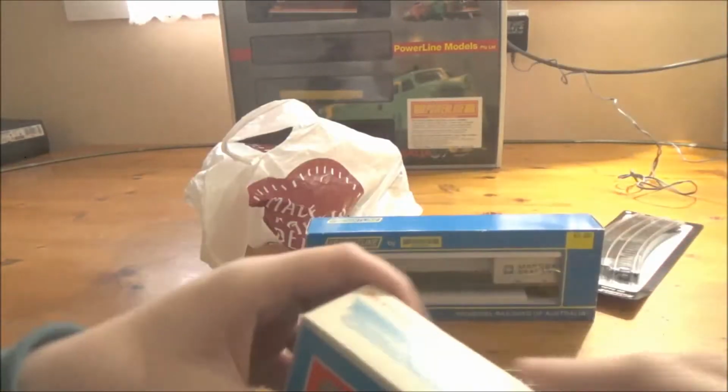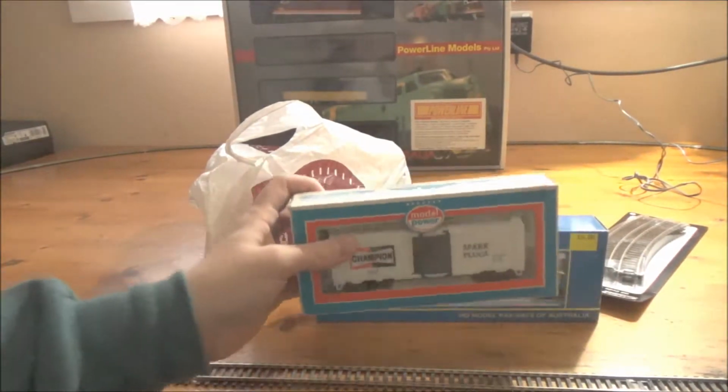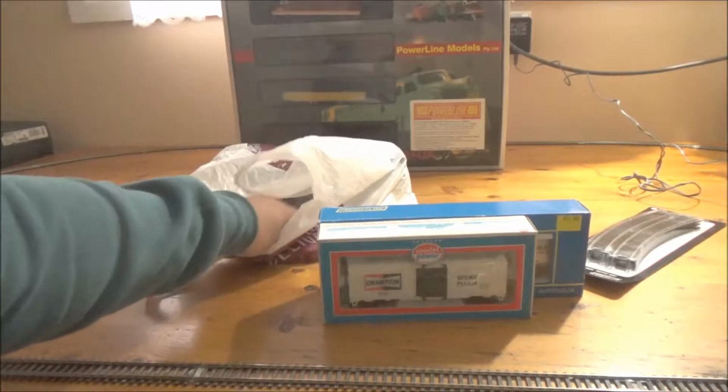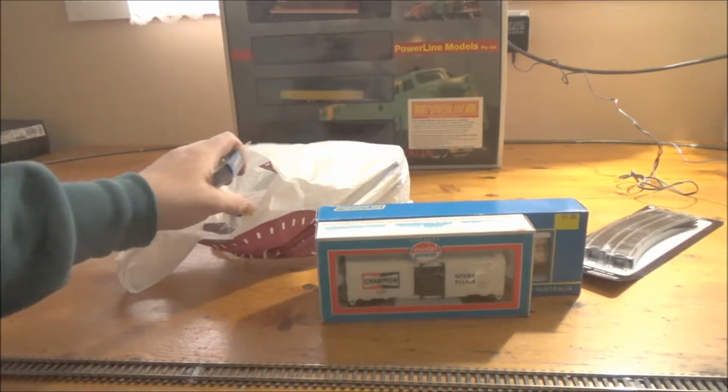But me and Mum, when we were shopping here, I could tell this type of carriage was sitting here for a while, so I was like, why not? No one's going to get it. I might as well. The last few things in here have been in the shop for a while.